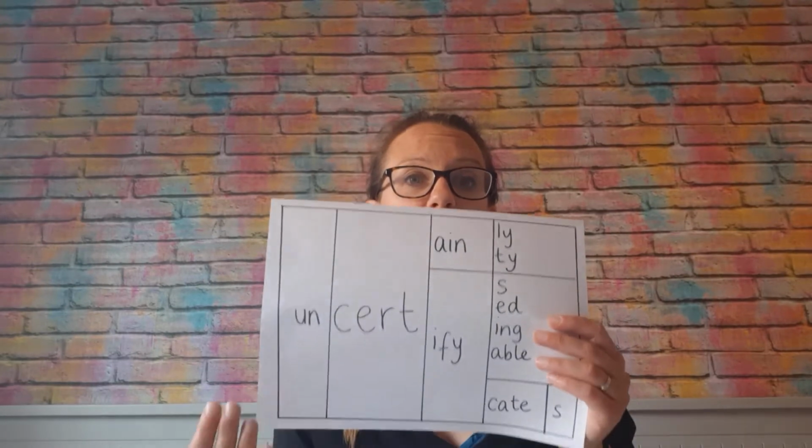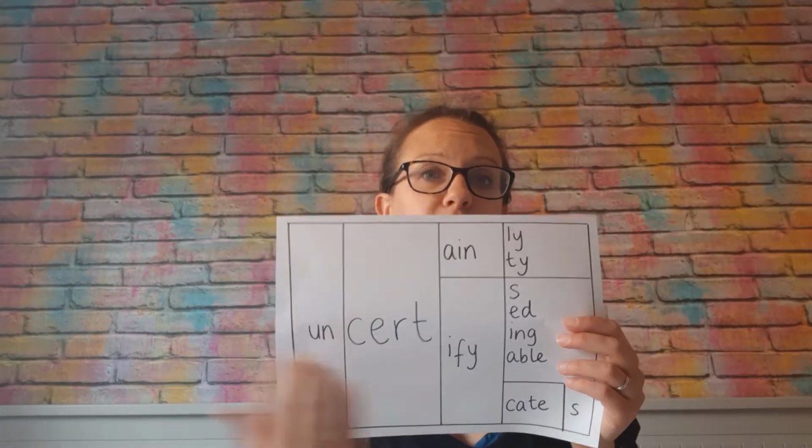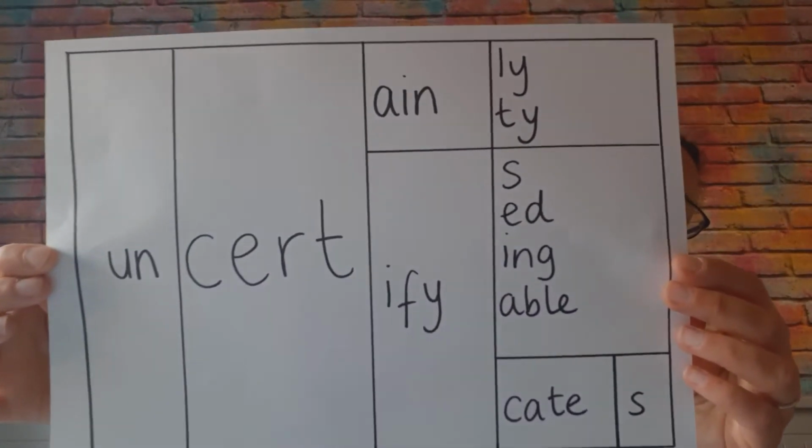So in a second, I'm going to pop the grid up to the screen. You can pause the video and then you can see how many word sums you can make by adding the prefixes and suffixes or not. Remember, you don't always have to use that prefix. You don't have to use all the suffixes. You can start as long as this bit is in it. You can attach what you want. Okay, so here is your time to pause the video.